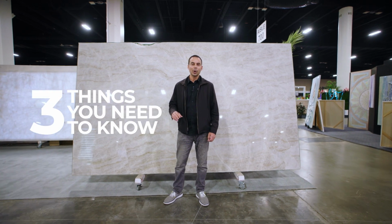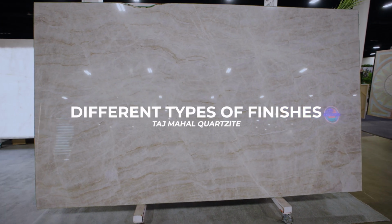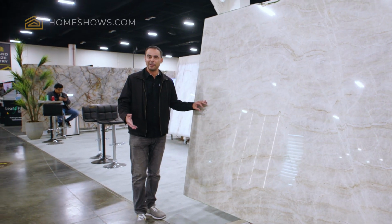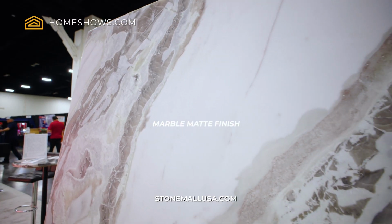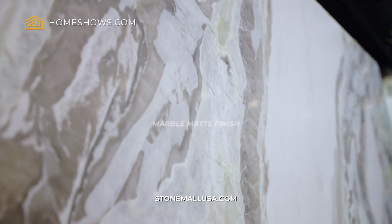Three things that you need to know when you're purchasing slab. Let's talk about Taj Mahal. It comes in polish, leather, hone, and it can have a variety of different kind of finish. For example, there's a polished one. That marble is already in a matte finish.